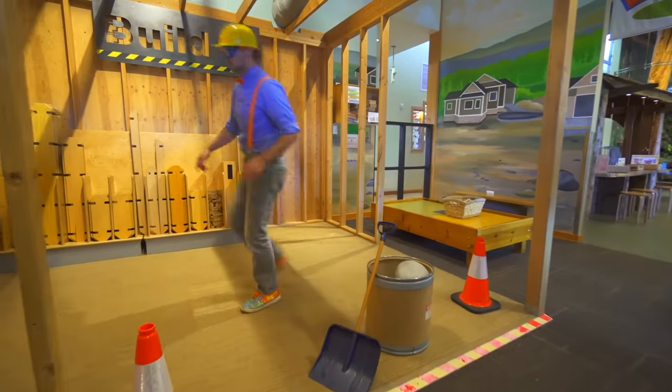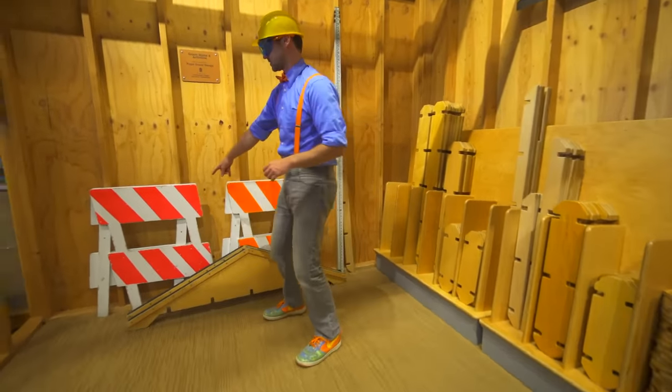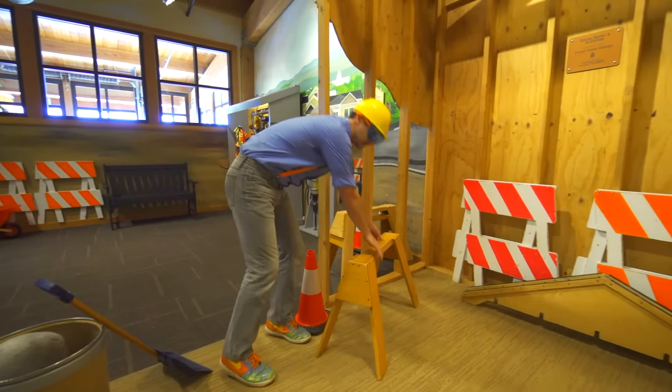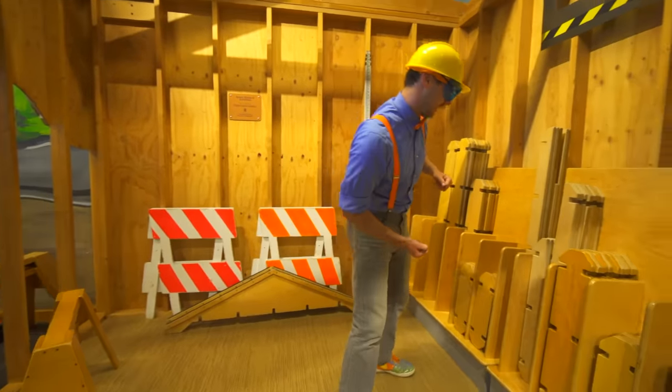Okay. And here we go. Some road sign. Oh, here we go. Gotta put this over here. Okay. Now all of our lumber is over here.